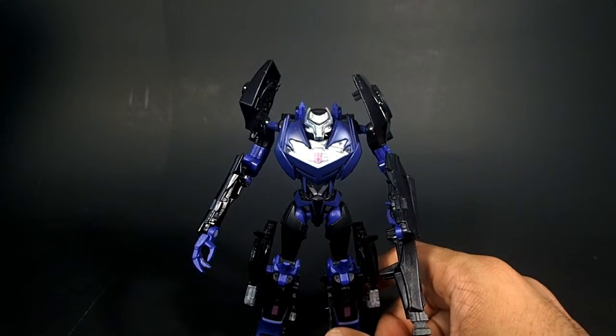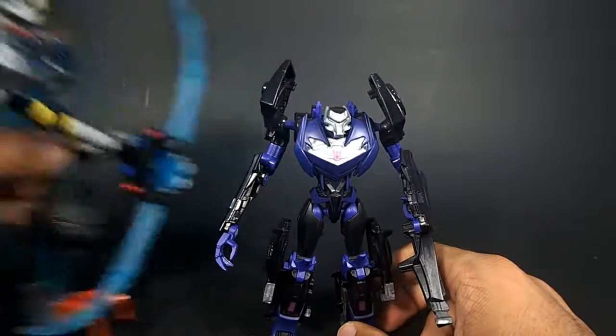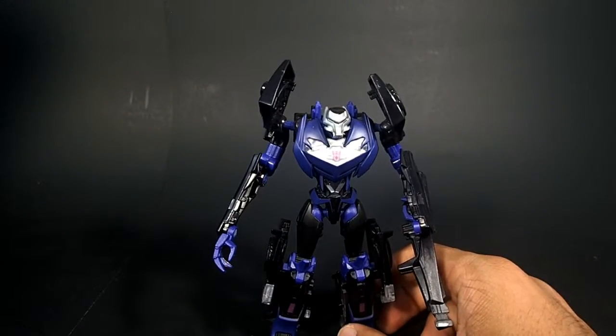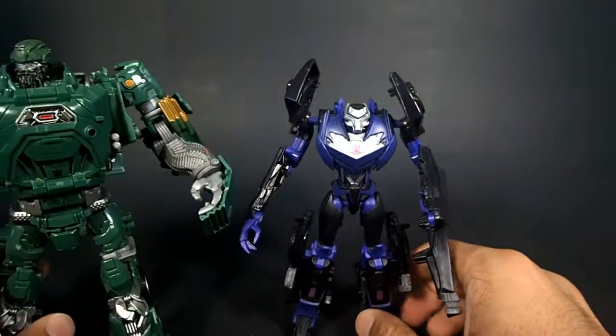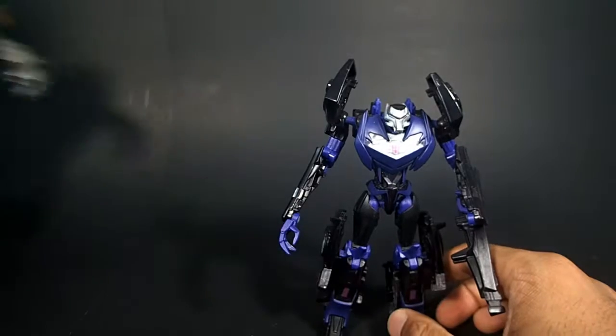Oh, one more comparison I forgot to make is how he scales with a Bionicle. Oh, and Hound here. Hound is a little bit taller, about a head taller than the Vehicon, so yeah.